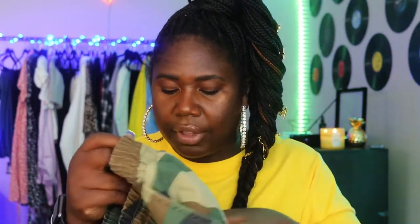It does have a drawstring, which I love so much. It does have a drawstring closure, so you can get it real cinched around your waist. And they fit kind of loose, not too tight, but they fit around the butt just good. They definitely have pockets, functional pockets. They have these pockets on the back with this little red detailing, and yeah, they're cute.